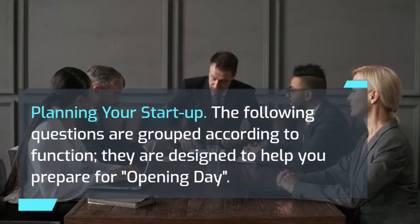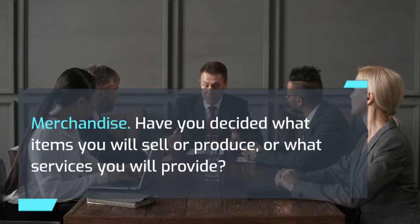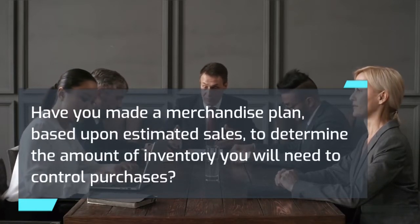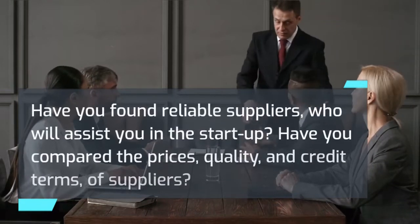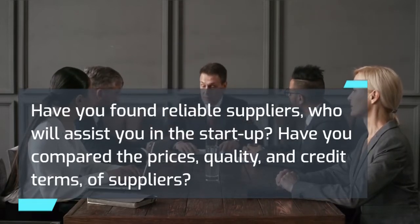They are designed to help you prepare for opening day. Merchandise. Have you decided what items you will sell or produce, or what services you will provide? Have you made a merchandise plan, based upon estimated sales, to determine the amount of inventory you will need to control purchases? Have you found reliable suppliers, who will assist you in the startup? Have you compared the prices, quality, and credit terms of suppliers?